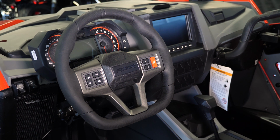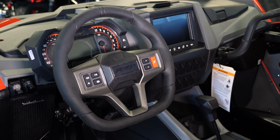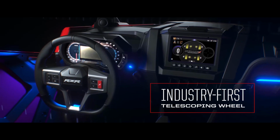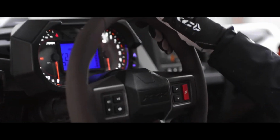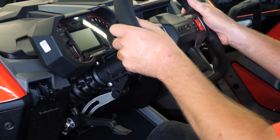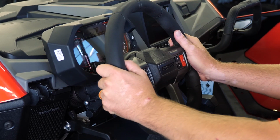Now when you jump behind the wheel of this car, you're going to notice that the steering wheel and the instrument panel are very different than the previous models. Not only can you adjust the height up and down, but you can also adjust it telescoping, closer to you and further away. The biggest difference that I noticed when I sat in this car and felt those controls is the fact that the instrument cluster itself moves with the steering wheel.